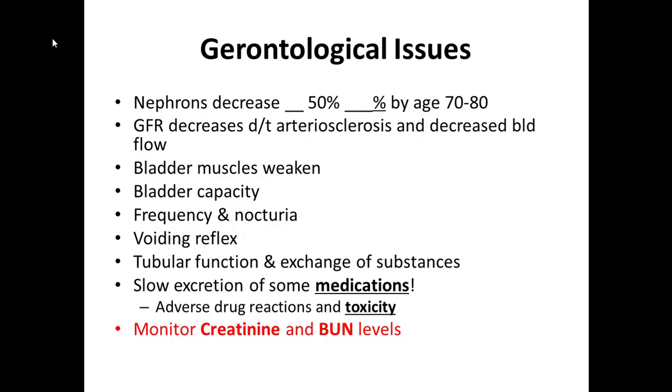And that is all I have for geriatrics. The older a person gets, the closer we need to monitor their creatinine and their BUN levels. This will continue to tell us what their kidneys are doing, and it's a very simple test. So, a lot of times, these are the tests that are run and done first to see if they are thinking there's an issue.